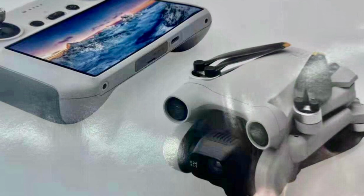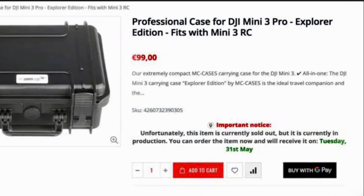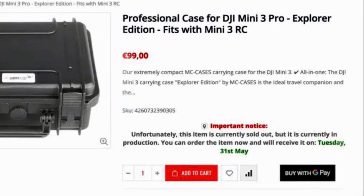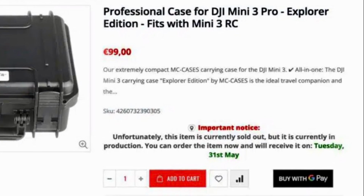And that release is scheduled to be sometime this month. And we're already starting to see leaks of accessories for the DJI Mini 3. The next thing we'll see is the FCC leak for the Mini 3, and then finally a release.